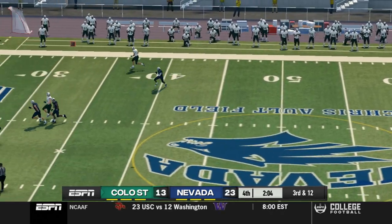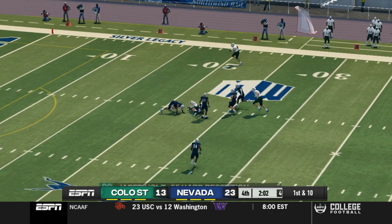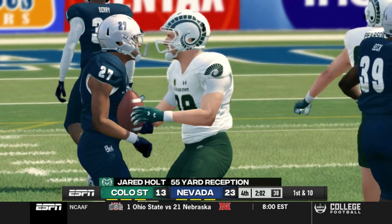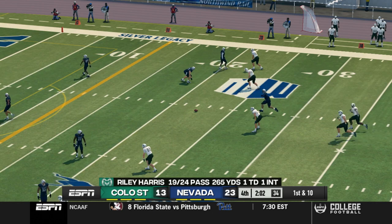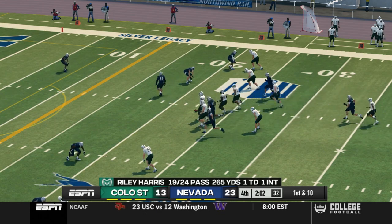Going long. And he's hit before he can go anywhere. Boy, a big play like that can really spark this team. Look at the sideline. They're fired up, and if they score here, it could put them in a position to maybe tie this game up.